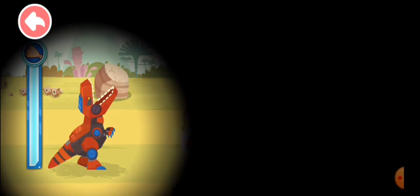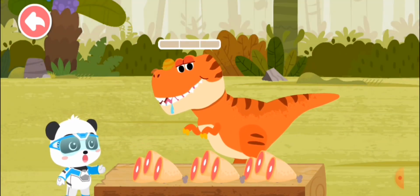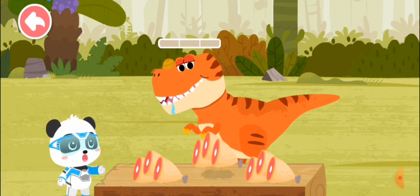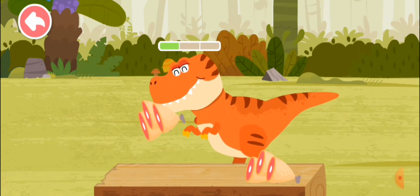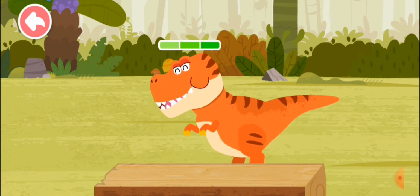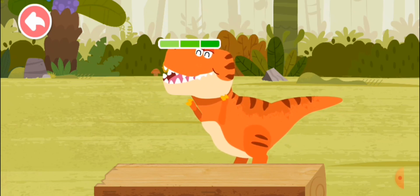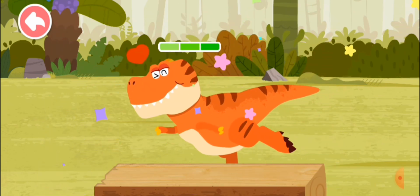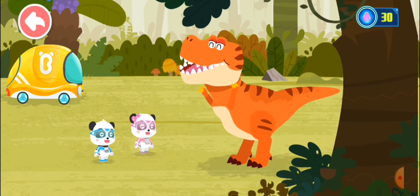Mr. Tyrannosaurus Rex. This meat is for you, Mr. Tyrannosaurus Rex. You can eat it. Mr. Tyrannosaurus Rex likes to eat meat, which is a good source of energy. Thank you, little heroes. You do me a big favor. We have built a dinosaur paradise. Why don't you come and play with us when you're free? Yes, let's go.